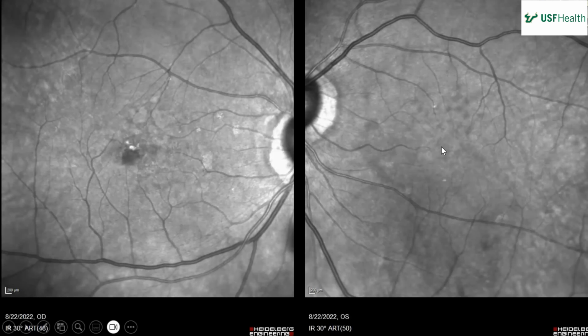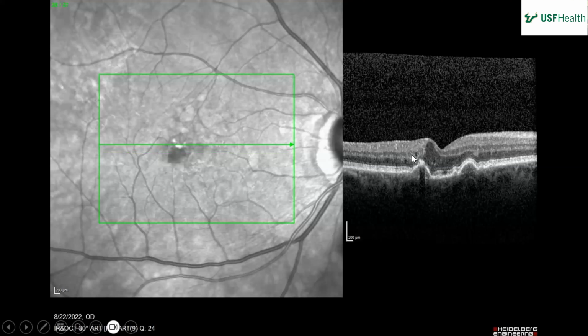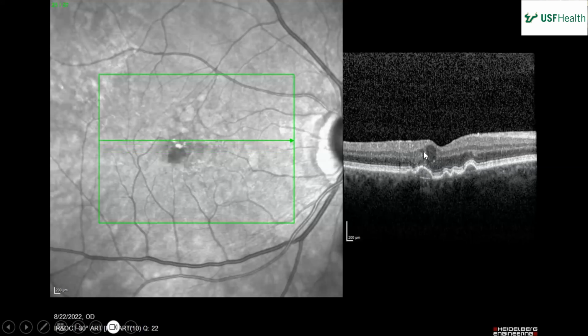This is the OCT of the right eye. Looking at the cross section, it looks like there are some pigment epithelial detachments, with some overlying intraretinal hyperreflective lesions. I'm going to scroll through here. We can start appreciating some changes here.